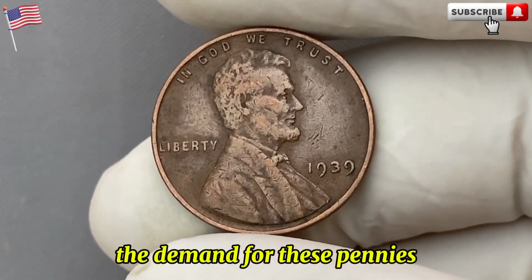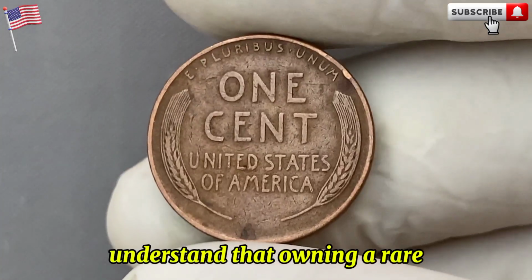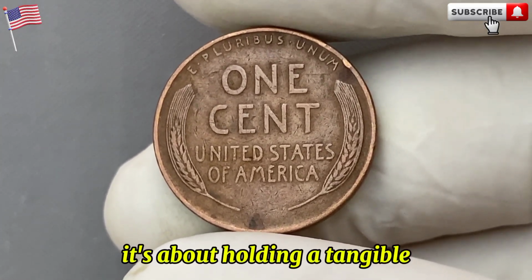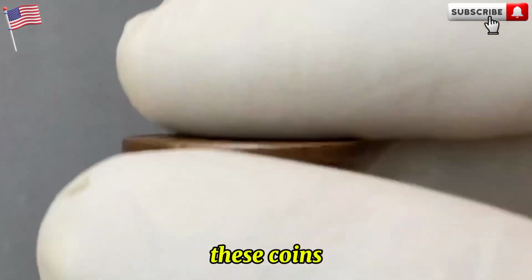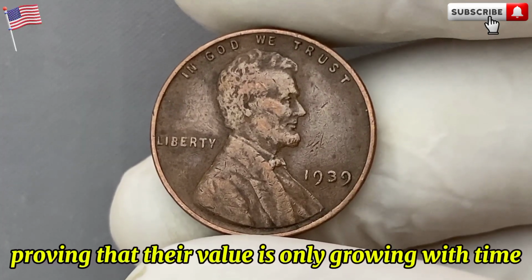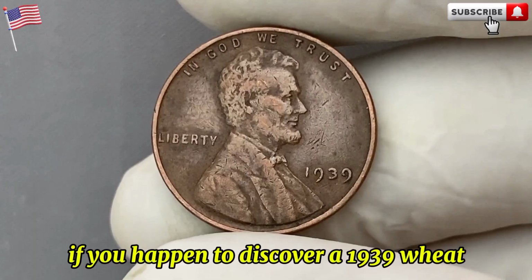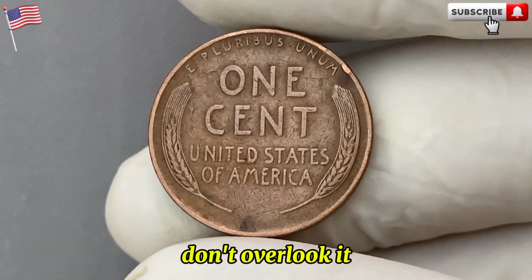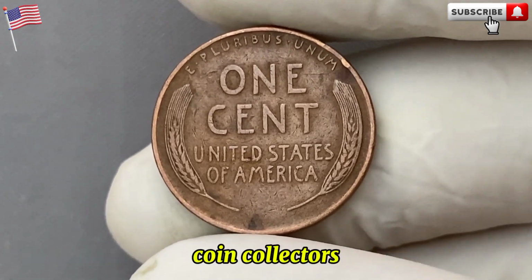The demand for these pennies is stronger than ever. Serious collectors understand that owning a rare 1939 wheat penny isn't just about having a coin, it's about holding a tangible piece of American history and art. These coins are constantly changing hands, sometimes at staggering prices, proving that their value is only growing with time. If you happen to discover a 1939 wheat penny in your collection or during your treasure hunts, don't overlook it. This could be your ticket to joining the ranks of elite coin collectors.